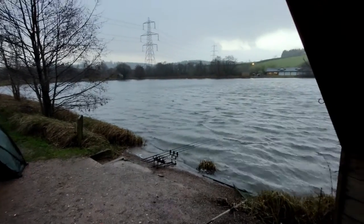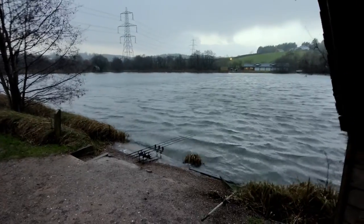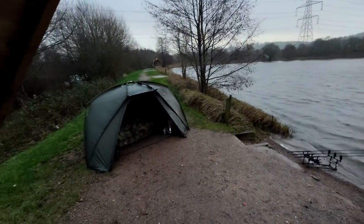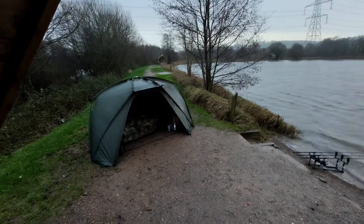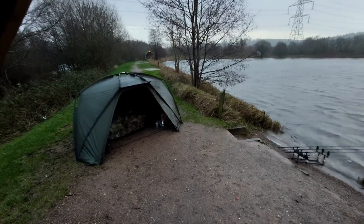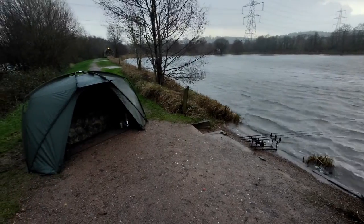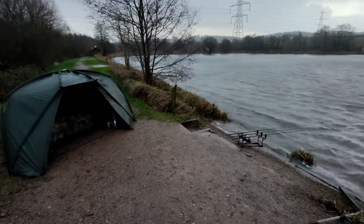So as you can see, the weather's just getting worse. It's raining as well now. Change of plan with the shed. I'm going to put the front on it now. I might not be using the wood burner because the wind and the rain is just driving into the bivvy.